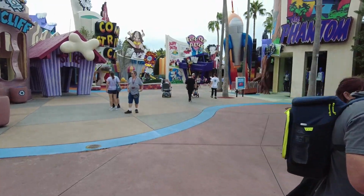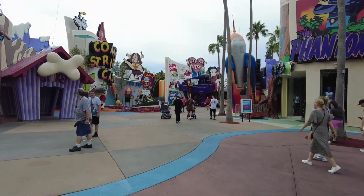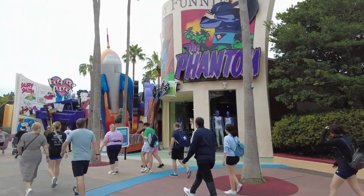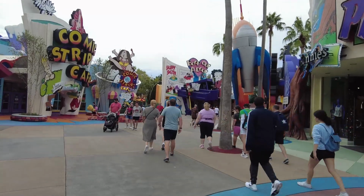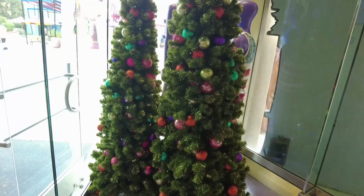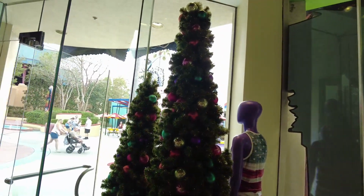We're moving on next into Toon Lagoon. I think a lot of the decor here is also going to be inside the stores. So we'll look inside this gift shop here and then make our way through. It's not a super big land, so I'm not expecting a lot over here either. Just general Christmas trees. Not as cool as the Marvel ones, but more traditional.